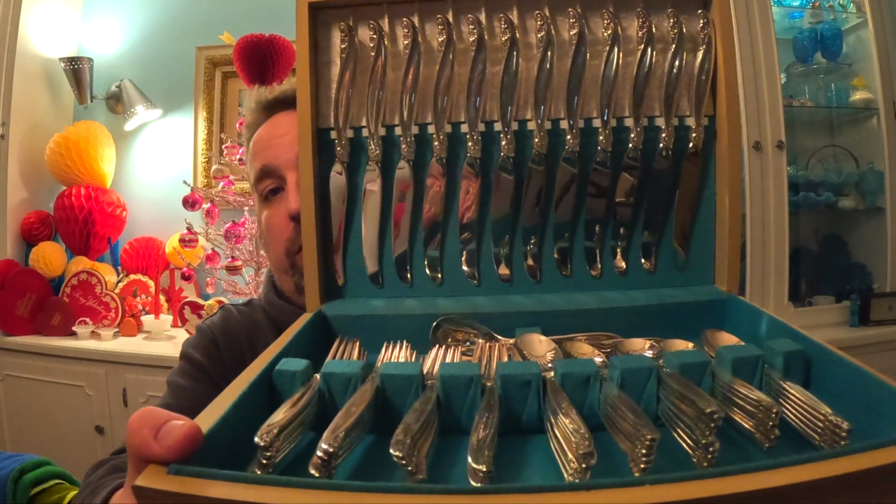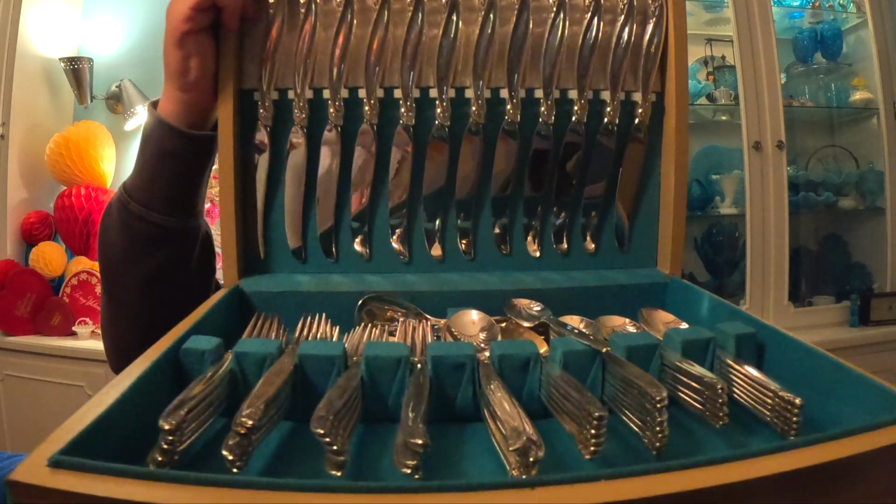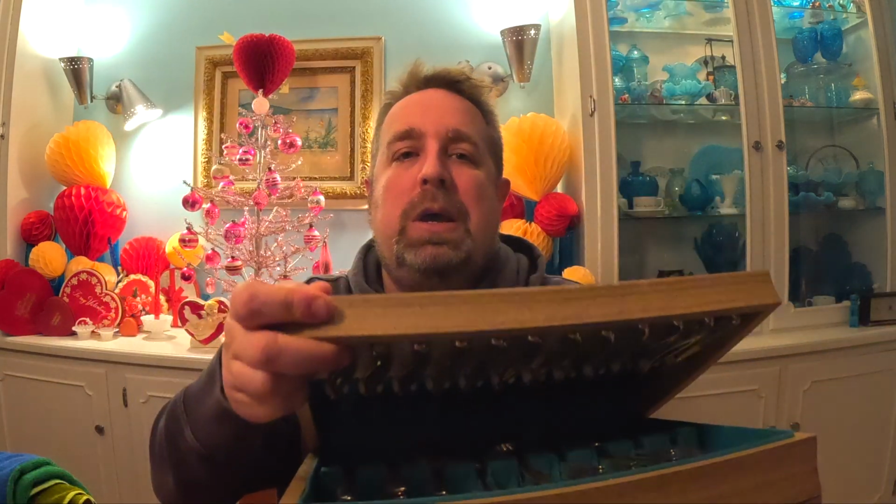Let me see if I can hold it up here for you guys. It's super heavy. So you have service for 12. See, that's why. Here, we'll do it this way. Service for 12 with all the pieces, plus there's serving pieces in the bottom drawer. And this should do really well. It does have the box with it, but the box top, I need to clean it up a little bit. But I think I got it for a good price, so hopefully that works out.